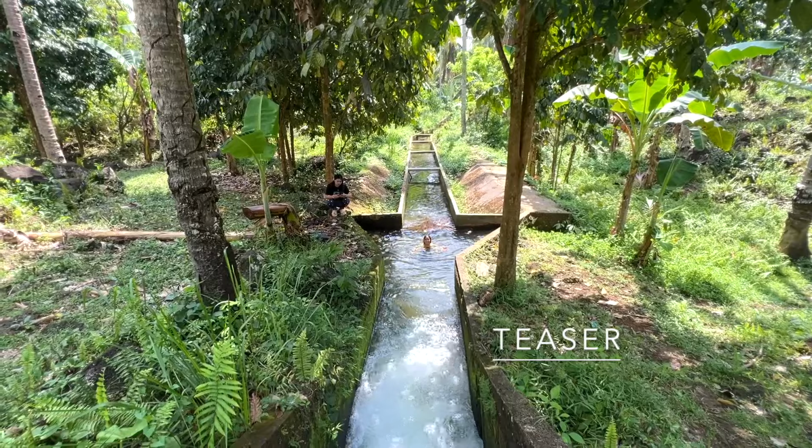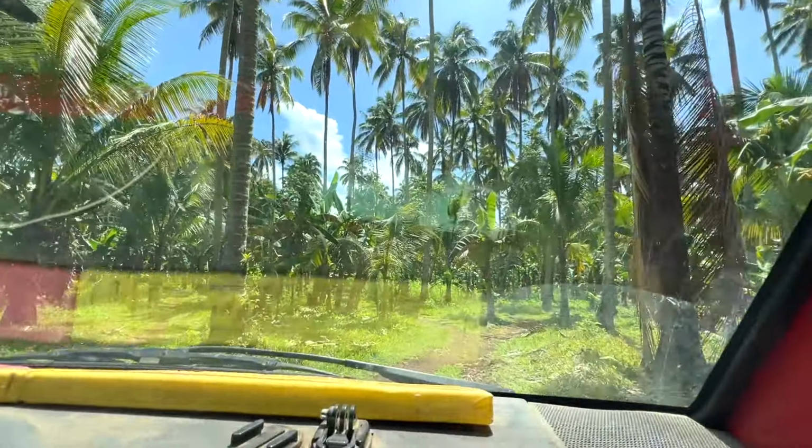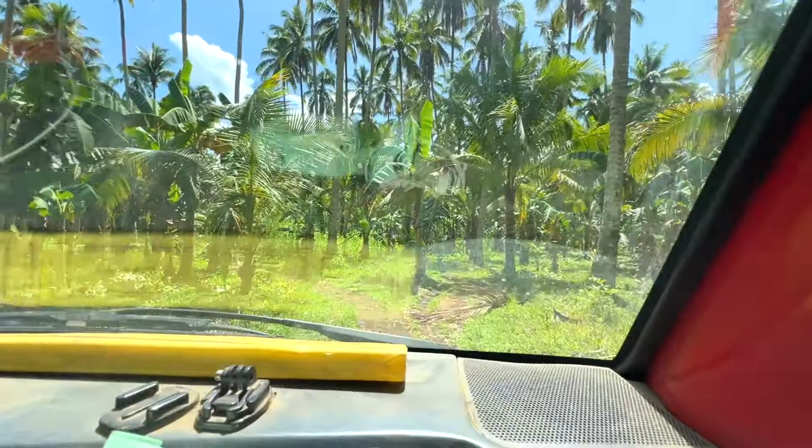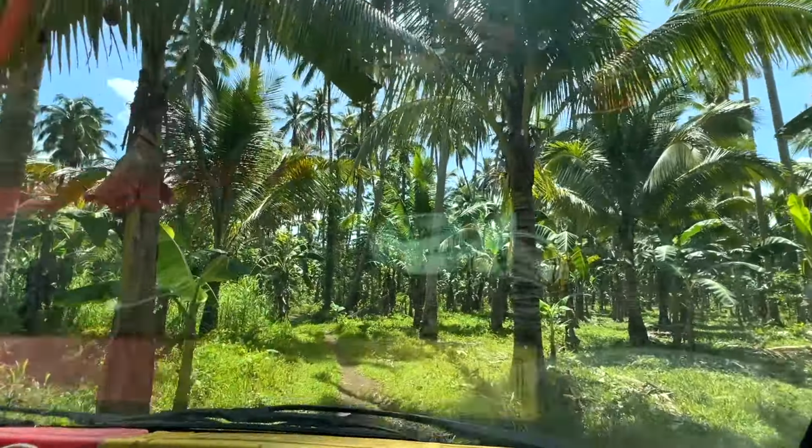This area is also where we go washing clothes. So, good morning, guys. Right now, we are here at Coco Farm. Earlier, from the main road to here, I guess 3 minutes only by truck, but it's very rocky. The truck is there, and this one is my auntie's house.